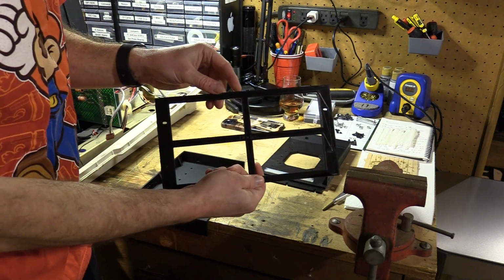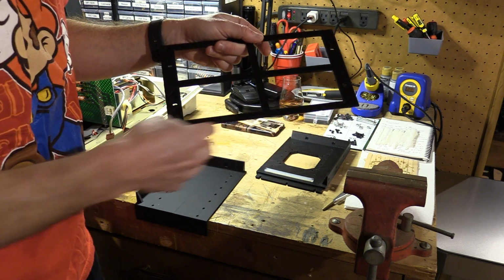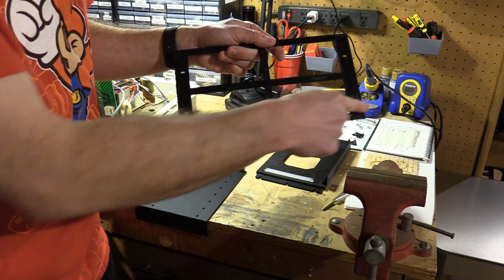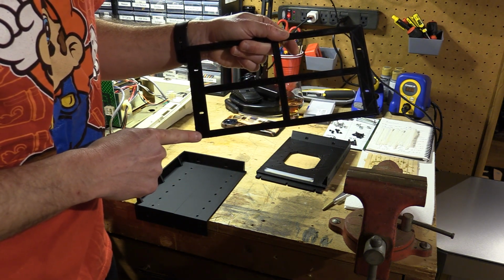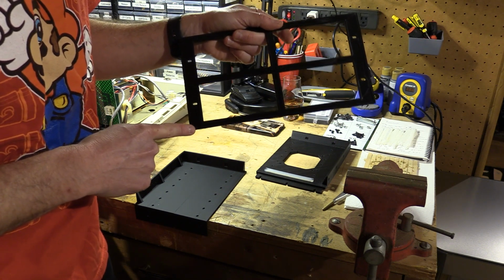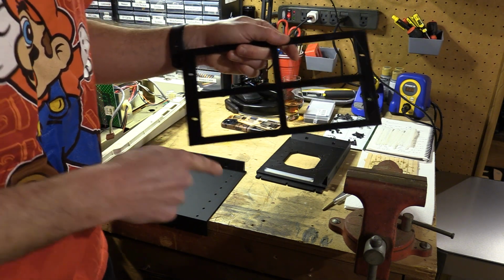The top is the old top. I've actually shrunk this down by about 6 millimeters. This is 6 meters. Once again, me with the meters. This is 261 millimeters across. I've shrunk it down to 255. And the reason for this is because I want it to be able to fit on the plethora of printers that have 256 by 256 build area.